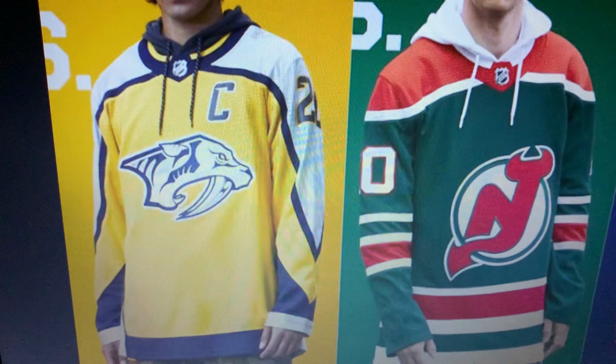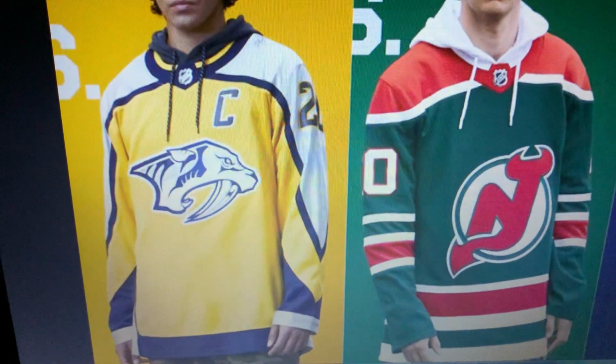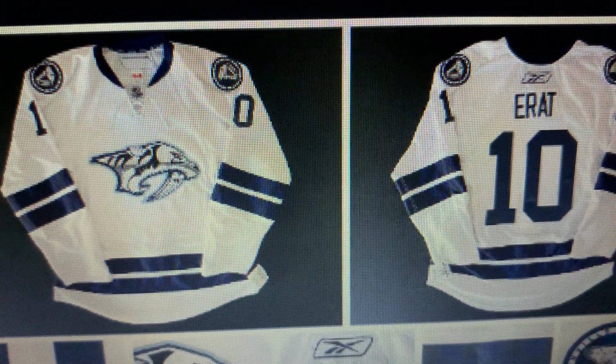But speaking of that jersey, you know what I think would have been a wonderful reverse retro for Nashville? You know what? To hell with it. I'm going to pull it up. I'm going to show you guys exactly what I think would have been a marvelous reverse retro for Nashville. Bear with me for a moment, you guys, but I want to show this to you. This right here is what I think should have been their reverse retro jersey.